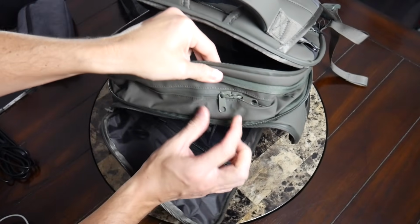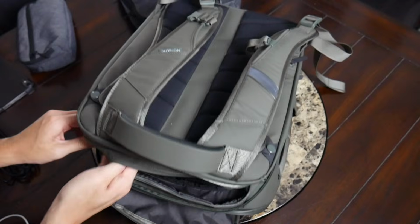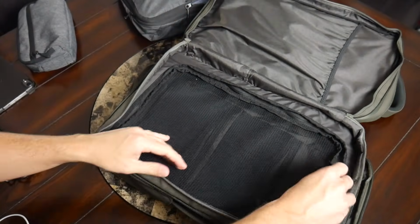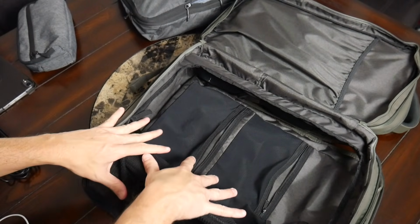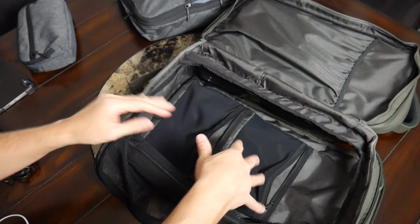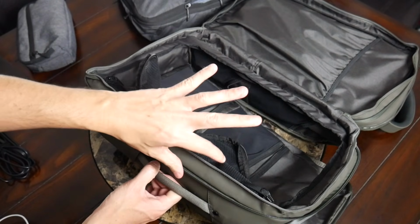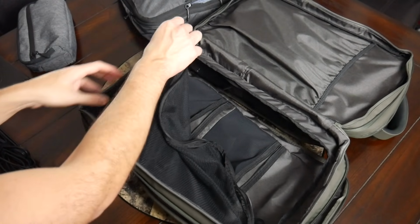And then you have the zipper here, again, lockable. And you can open this up to access this additional pocket on the back. This zipper divider gives you access to the main area, and that expansion is on this back compartment. So if you know, it's good to have the separation.